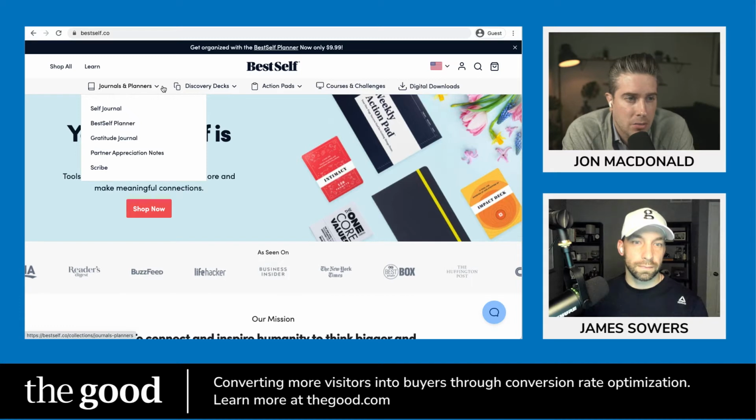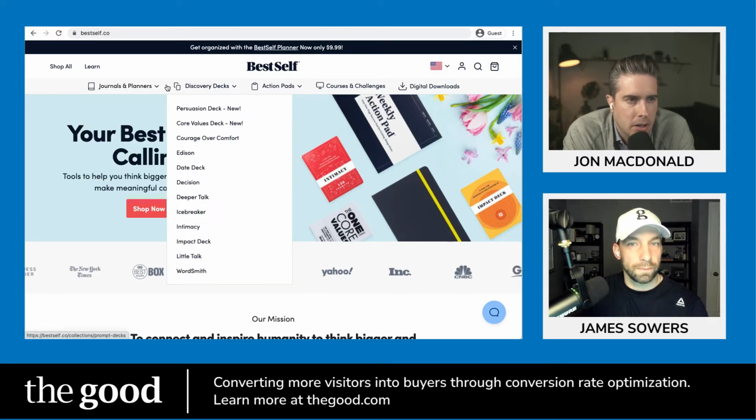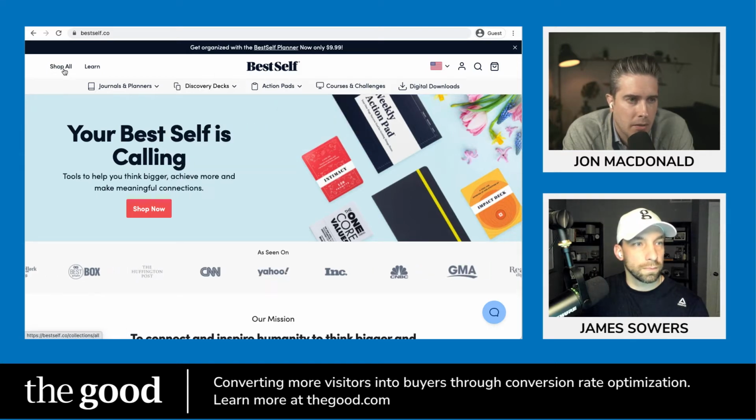And the little icons are really great. We've seen really great performance in testing icons next to navigation items. And the drop downs give me some options to dive deeper. But overall, I think it's pretty clear. The one thing I would eliminate out of this navigation is probably the shop all and that learn on the top left. It's really weird placement, quite honestly. Consumers are going to come to the site and start in the top left corner.